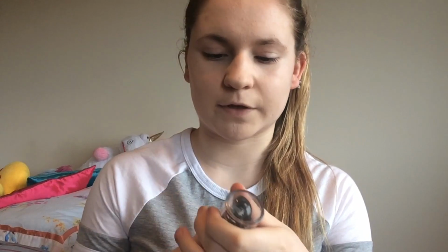So the foundation is the Bourjois 123 Perfect, but that is my normal foundation, which is starting to get a little bit too dark for me actually, but this isn't one of the products that I'm featuring for the first impressions. So I'm using a stippling brush.